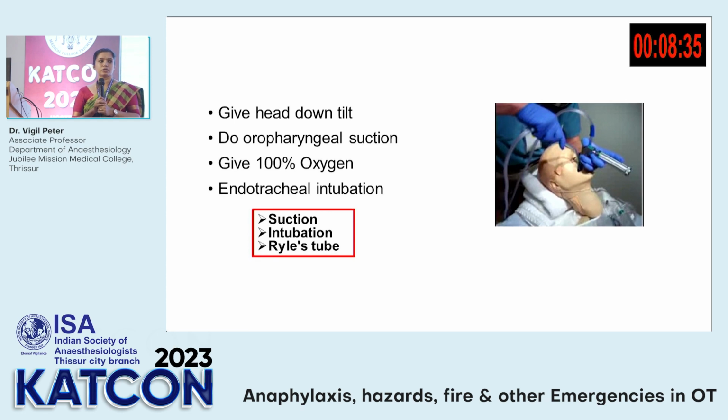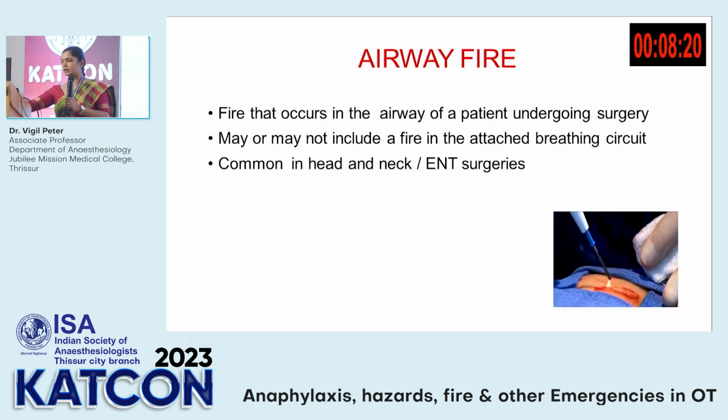Now the last emergency that I'm going to talk to you about is the airway fire. This is a fire that occurs in the airway of a patient who is undergoing surgery. It may or may not include a fire in the breathing circuit, and it is common in the head and neck surgeries or in the ENT procedures. Now for a fire to occur, you need three components. First, there must be something to start the fire. That is the cautery or the light cords. That will act as an ignition source.